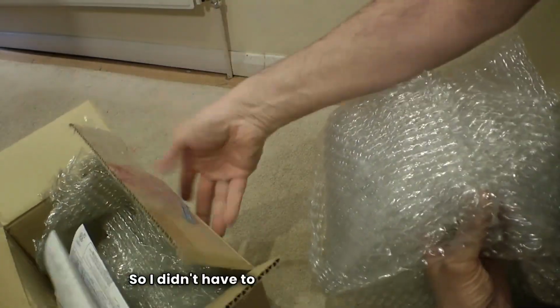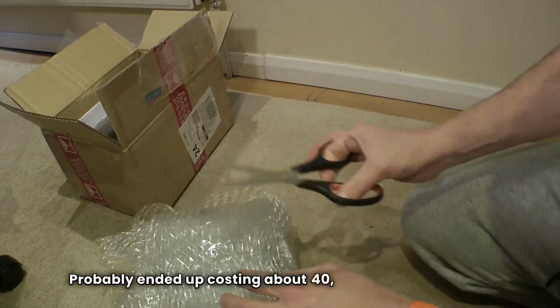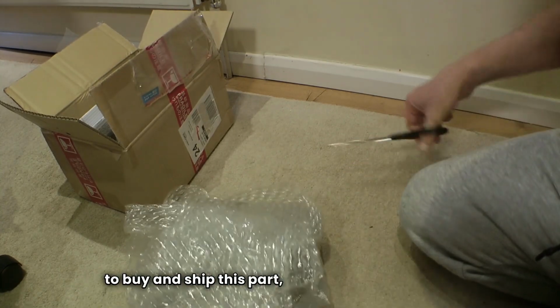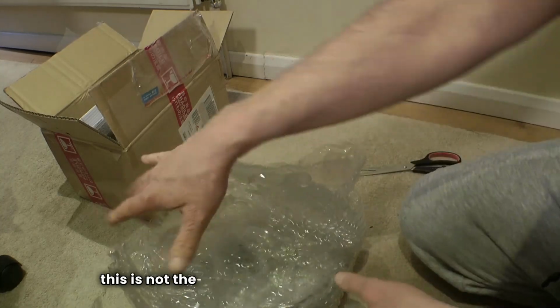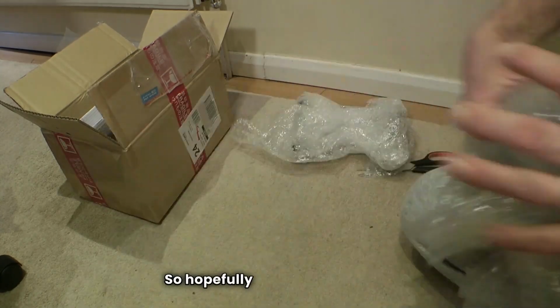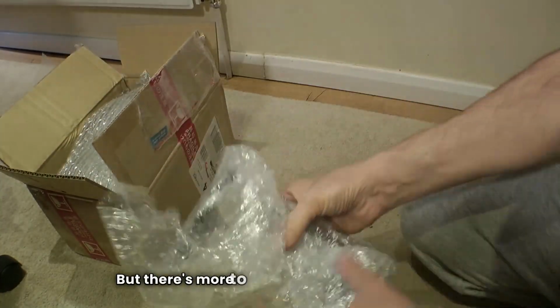Yeah. So I didn't have to pay any duties on that. It wasn't too expensive. It probably ended up costing about £45 all in to buy and ship this part, which is a lot because this is not the first time I've bought parts like this, and last time I did they broke. So hopefully this one's in better shape than the previous ones. But there's more to this video than you think.